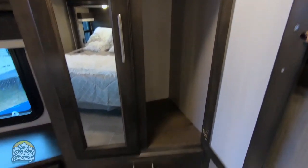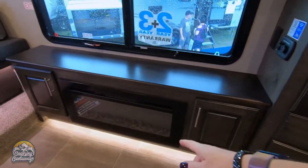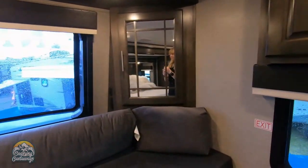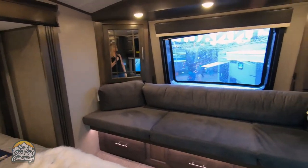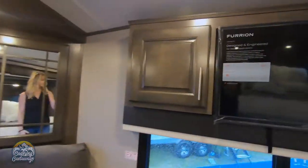More closet space, drawers, and a fireplace. So you got two fireplaces in this. Television, lots of window space. And look at this, three drawers under the sofa. Got that nice sofa and more storage, window. It's really cool. I like this sofa. Nice.